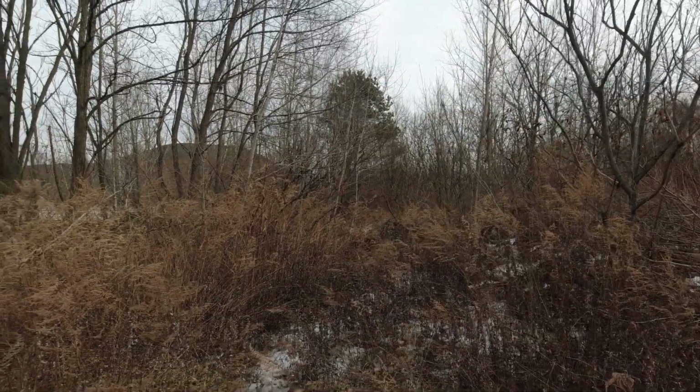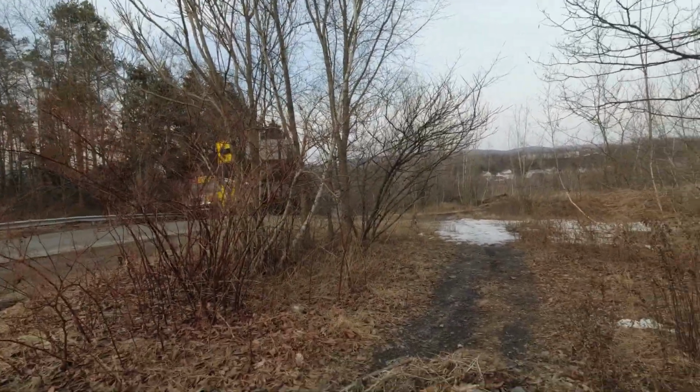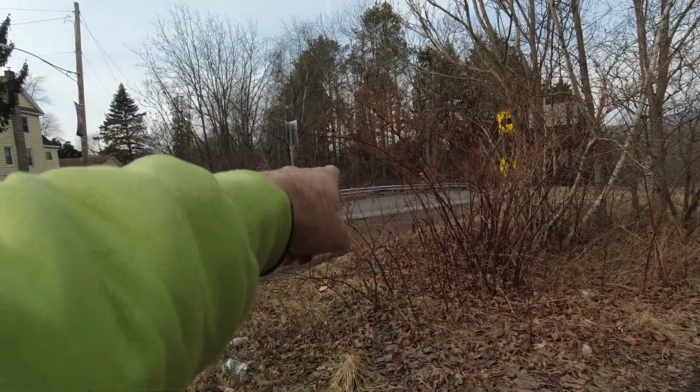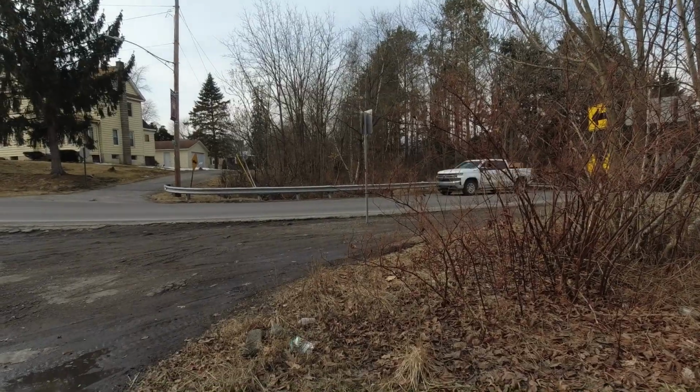Alright, so we're out here by the road. The tracks are back in here, and right there you can see them. They cross over here, and that's where they would have crossed over the road, and then they continue on that side. So we're gonna head over that direction and see what's over there.